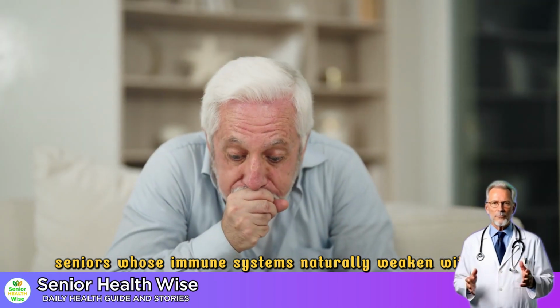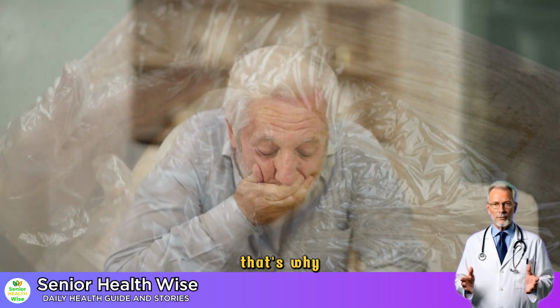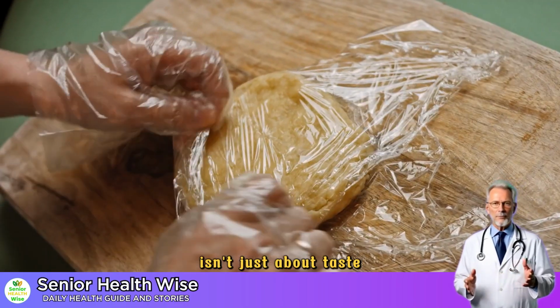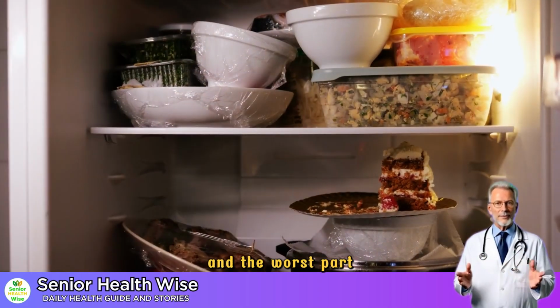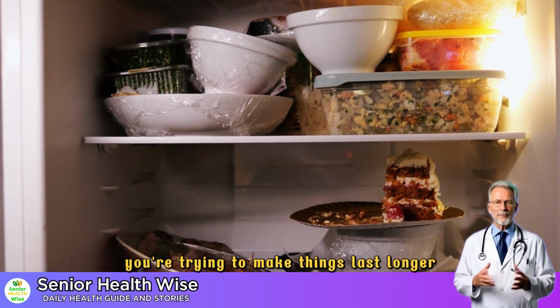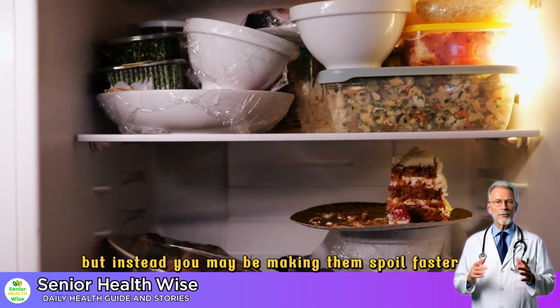Seniors whose immune systems naturally weaken with age are among the most vulnerable. That's why understanding which foods shouldn't be kept cold isn't just about taste, it's about protecting your long-term health. And the worst part, many of these mistakes are made with good intentions. You're trying to make things last longer, but instead, you may be making them spoil faster.